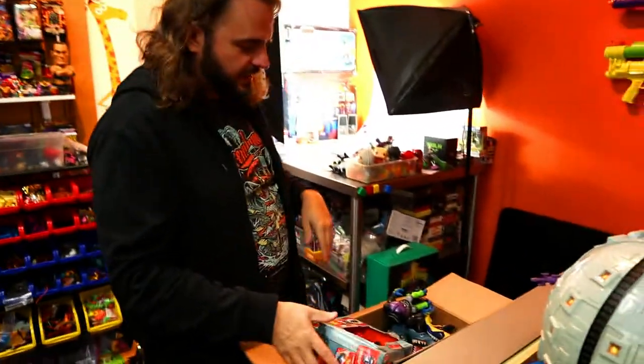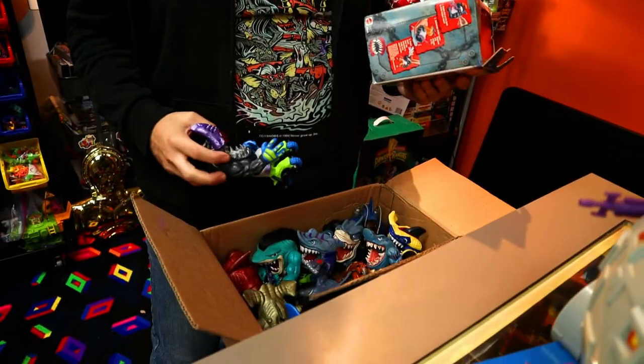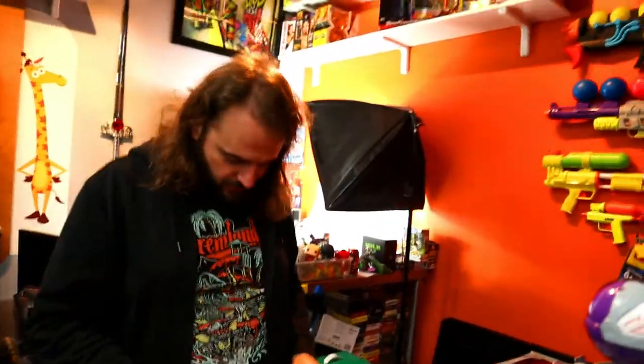So this was a Facebook pickup, which is insane that this existed, but it did. So we're talking, I think there's 19, and then I brought one from home. So yeah, we're going to be showing off 20 Street Sharks figures.